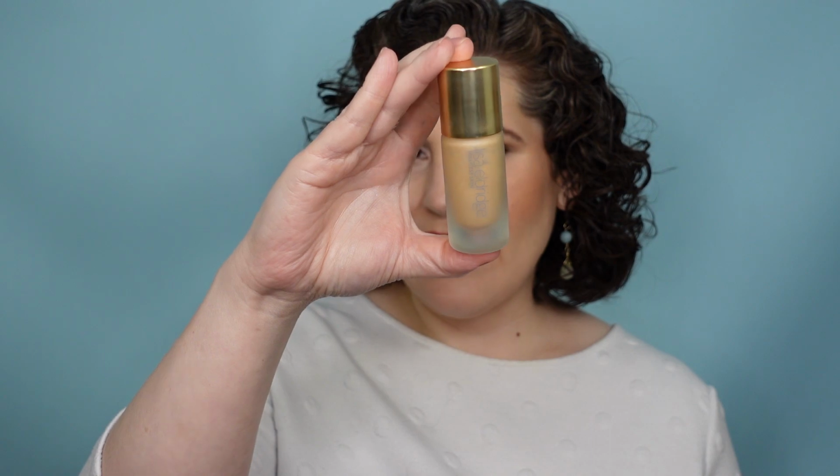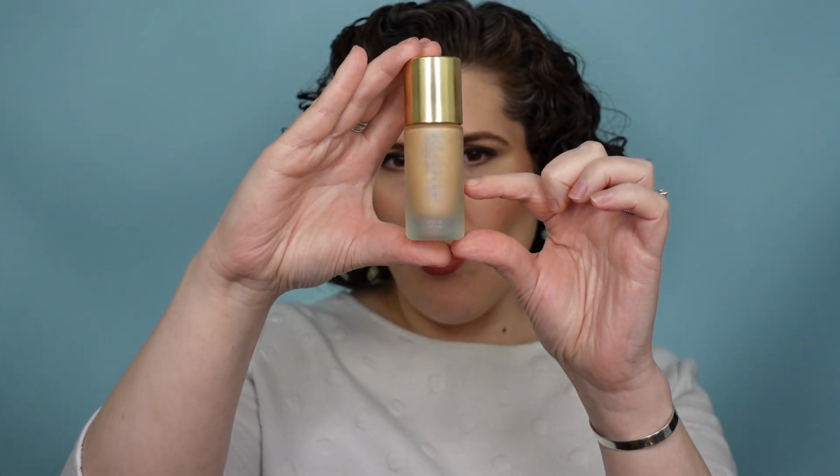For liquid highlights this month, I have this one from Lisa Eldridge. This is the Elevated Glow, and I am more than halfway through the bottle. Been using it a lot. I also have Charlotte Tilbury's Beauty Light Wand. This is the lightest shade in Spotlight. So those are in rotation for this month.